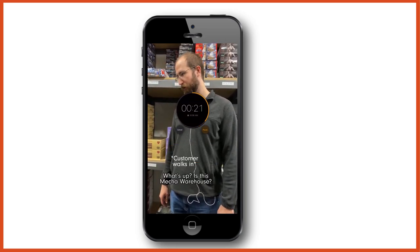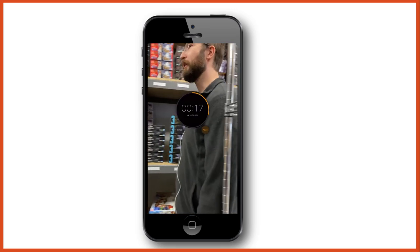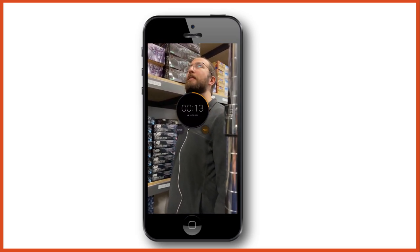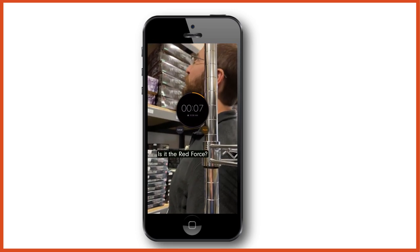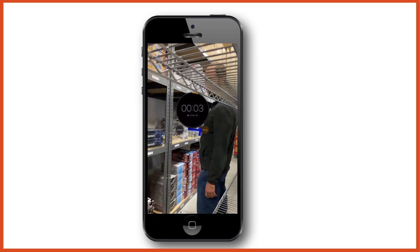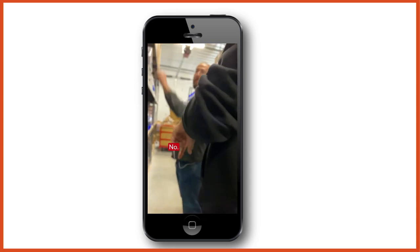Is this Mecha Warehouse? Yes. Good God. Kamen Rider. No. Just a warehouse. Oh, cool. What the hell could it be then? Can I do One Piece? Yes. Is it the Red Force? No. Is it the Going Merry? Yes. Is it this one here? No.